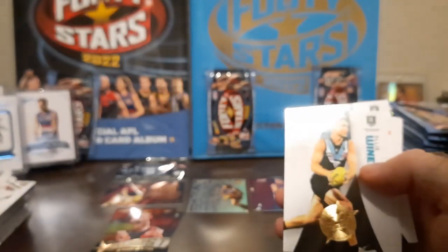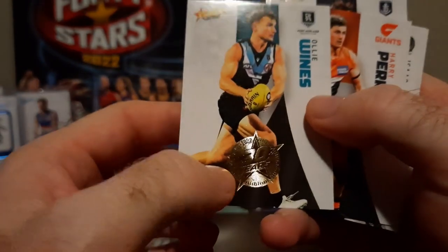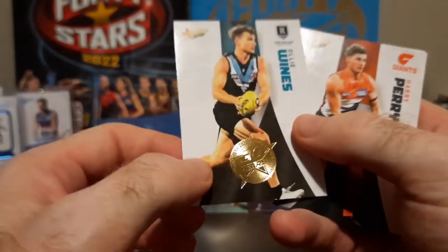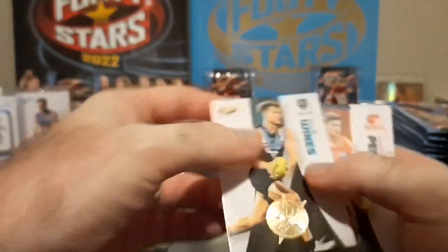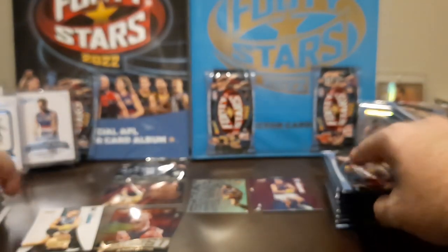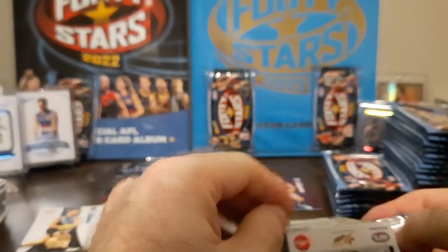Oh, check this out, guys. This is our first 30th anniversary card. That looks awesome. You can see there, they've got the 30th anniversary, 30-year stamp. I think we're going to get three. On average, it's three per box. So I think I saw online 900 maybe printed in this set. They're not numbered, but they look very awesome. And it's the 2021 Brownlow medalist, Ollie Wines, absolute star. So that is very awesome for the Port Power. Nice card there. Let's see if we hit three in the box.